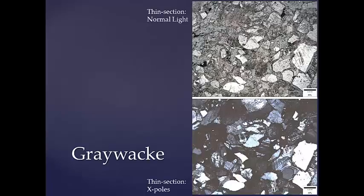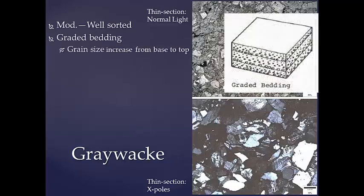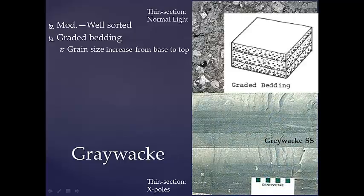Graywacke. So now we're getting into the greater depth, underneath the water. Graywackes have a moderate to well-sorted nature to them. They have this thing called graded bedding. It's graded from large to small clasts. We can see this here in this turbidite series, in this graywacke series, because we go from graywacke sandstone all the way up to quartz siltstone.